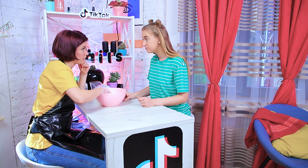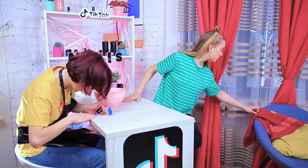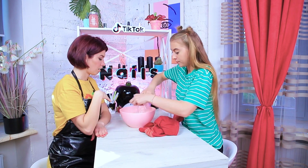Lillian quickly removes her old polish while Holly is looking for a towel and paints her nails blue super fast. Here's a towel. So, did it work? Whoa! Lillian, your nails changed color! Is that possible? What an amazing life hack! This must be TikTok magic! I want it too!